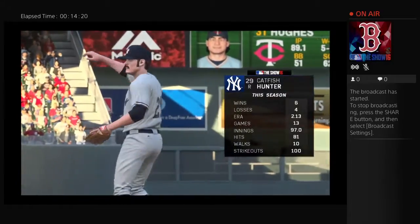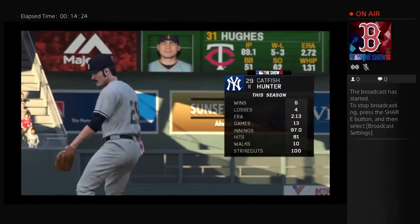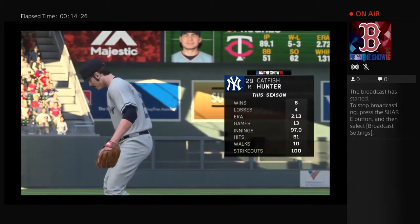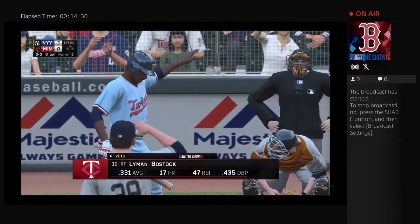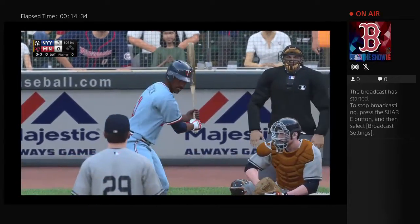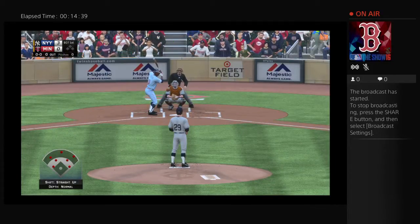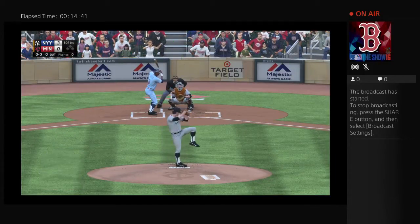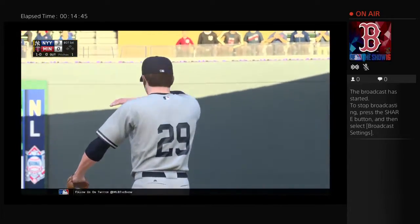Catfish Hunter gets the call for game 1 of the series. EK, what do you got? Well, Matty, when he seems to get in trouble, that's when he bears down. He's actually got a lower batting average against with runners in scoring position. That tells you a lot about what type of competitor he is. Number 11 is at the plate as he watches ball 1.